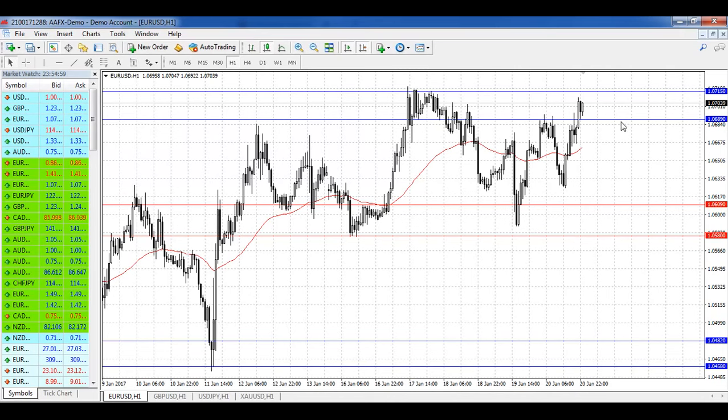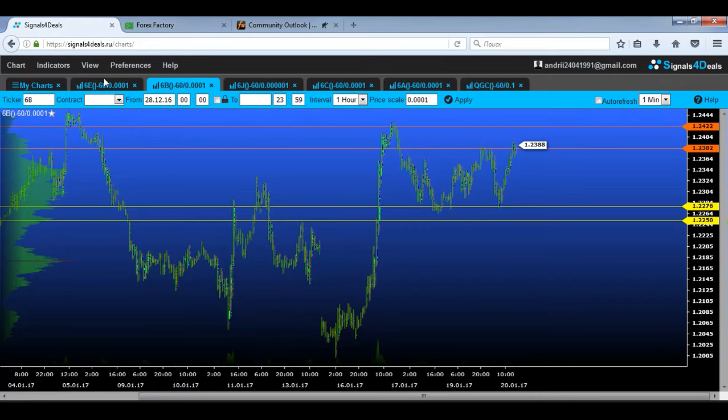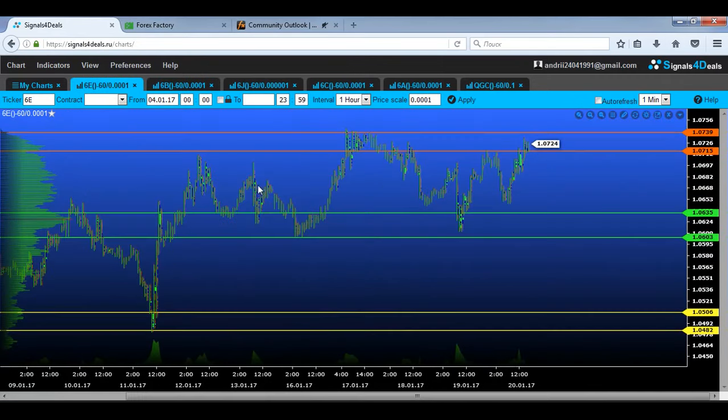And also we need to highlight a new level of resistance. At the same time it's our higher border of consolidation. It is 1.0689, 1.0715. If we take a look at the volume chart, you see that at these levels huge volume was concentrated.